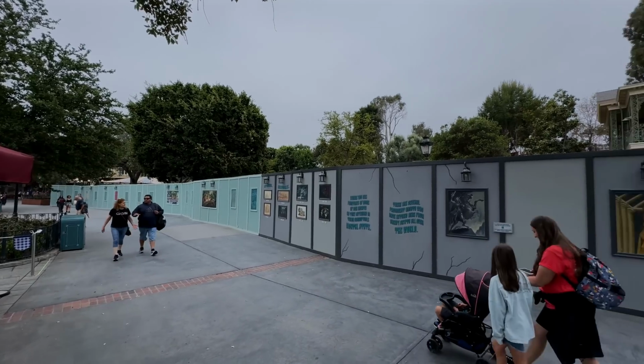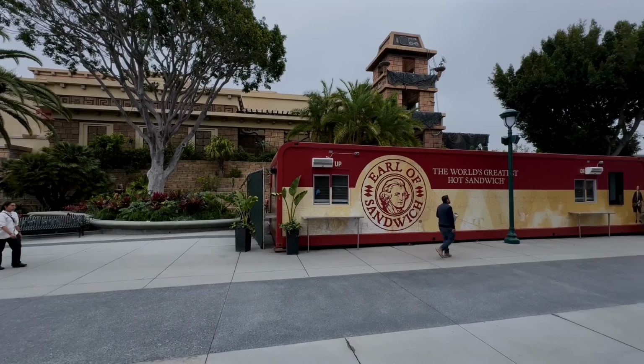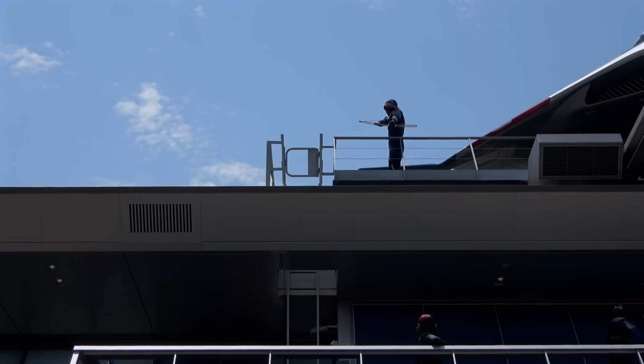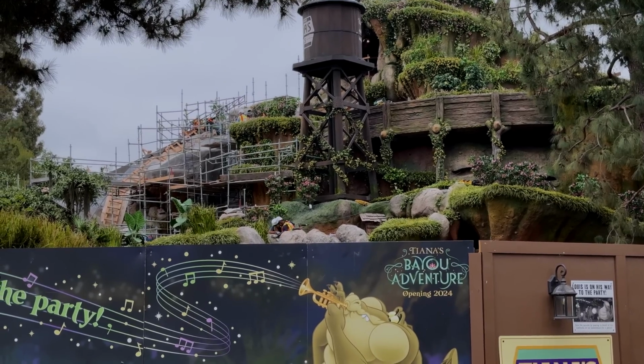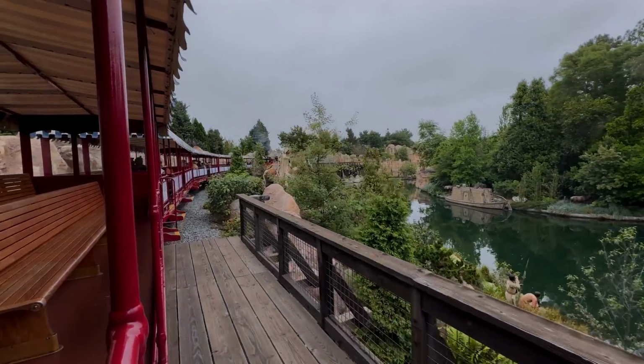The Haunted Mansion story just got more interesting. We've got the latest on Portos and Redwood Creek, news regarding cuts in entertainment around the parks, and lots more, including Tianas Bayou Adventure. So, let's get on the train and head to New Orleans Square.